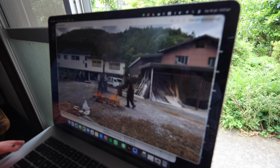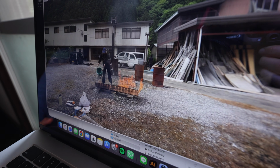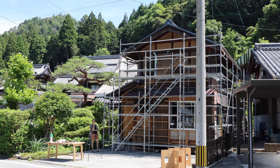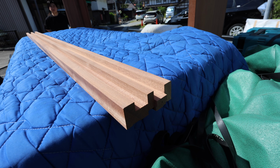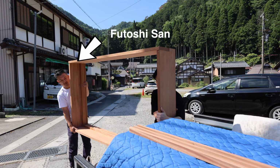Oh shit, I tried to come back and help. Lucky we had a bucket of water on standby for safety, which we ended up having to use a couple of times. Yes, big excited wave. Kirei desu. Oh, thank you.